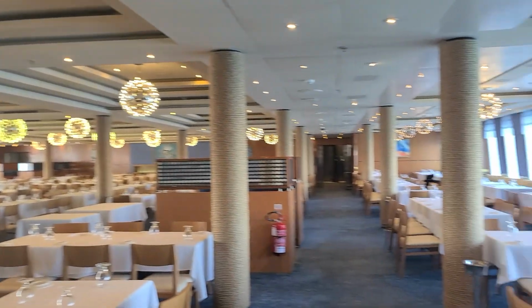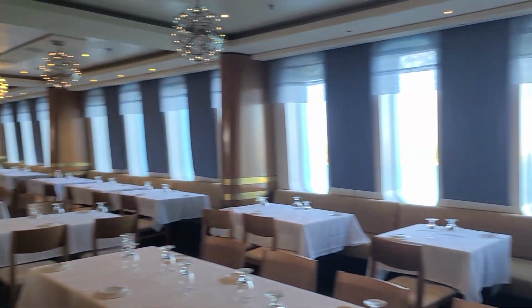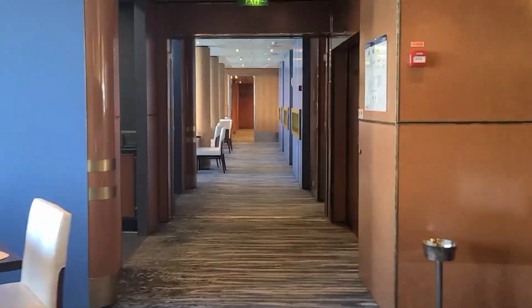And the dining room is beautiful and the food is great. I imagine this is where most of their budget went for the refurb because it looks great.